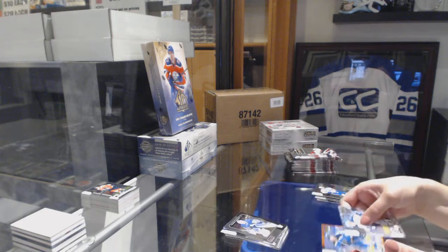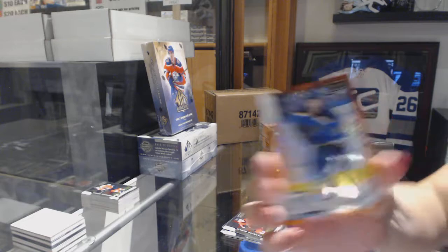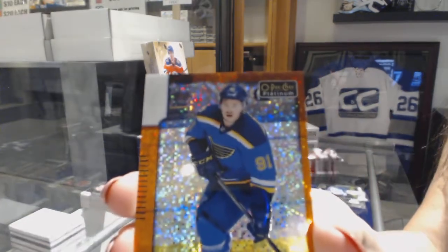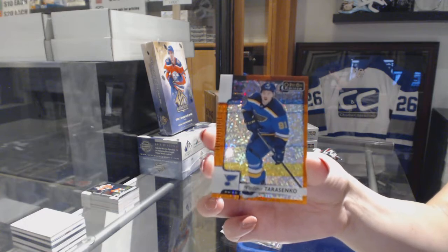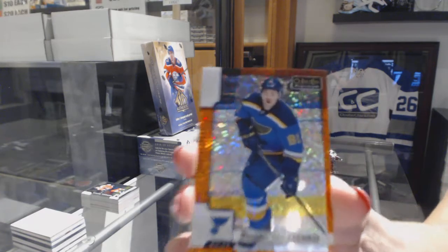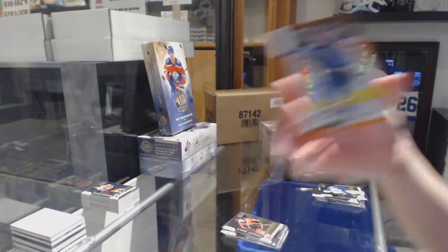Retro Freddie Andersen for the Toronto Maple Leafs, rookie of Alex Formenton for the Senators, and number /25 orange checkers for the St. Louis Blues, Vladimir Tarasenko. I'd like to point out that I did say the Blues hit well in platinum. Second last spot, mojo for Kate.